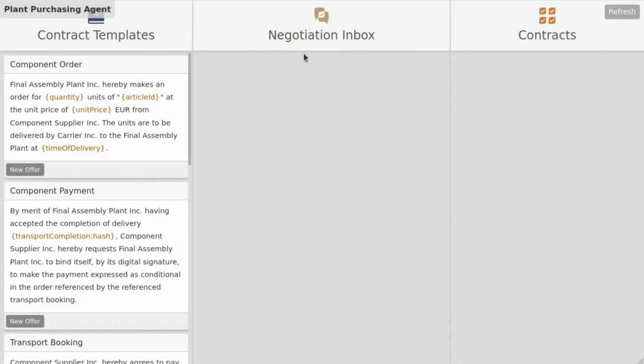This is the web interface of some human agent in a manufacturing plant about to make an order of components. On the left-hand side, we see a repository of contract templates, known by all three parties, we can use to make concrete contract offers. In the middle, we have an inbox where we receive offers, acceptances, and other details. On the right, accepted contracts will be listed.